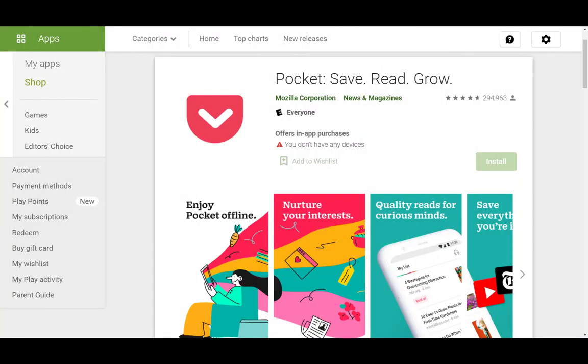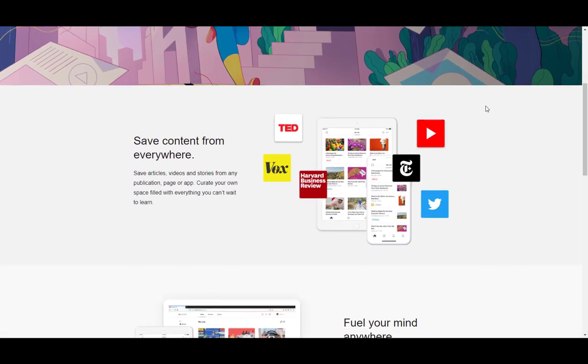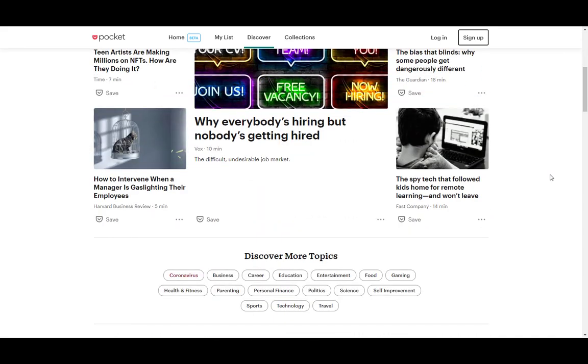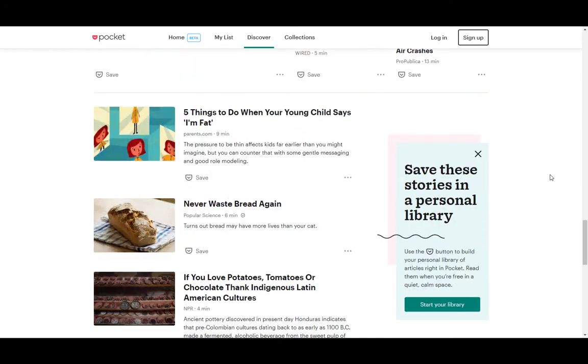The next app on our list is Pocket, to save your favorite articles and web pages and create your lists of content and organize them by categories. You can also browse their list of articles to find something interesting to read. This is a popular app and also available as an extension for all web browsers.